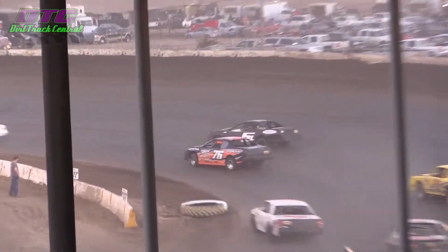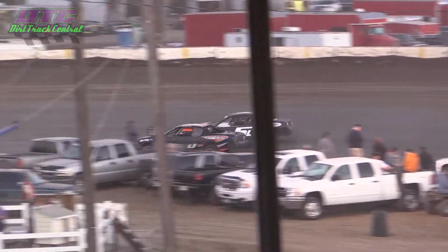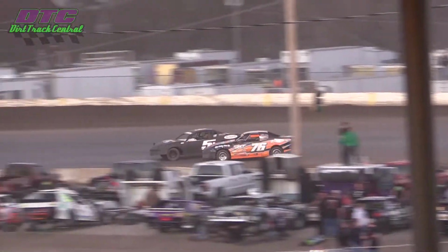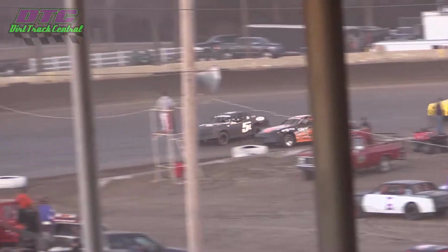Larson trying to pitch it down. Borgman's there. Lance Borgman will retake second from Larson, but Larson's going to battle back. Back to the outside he goes. Larson not a done deal yet. He says, nay, nay, not going to happen in turn number 2. You've got to take it again in turn number 3 and 4.